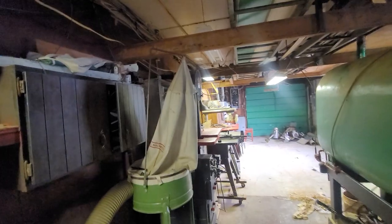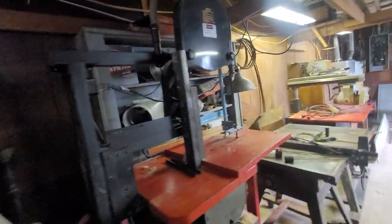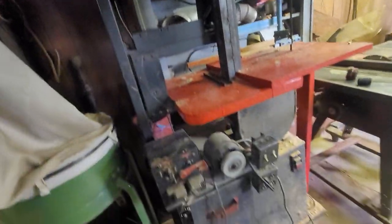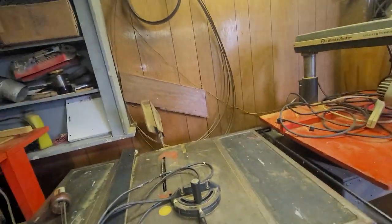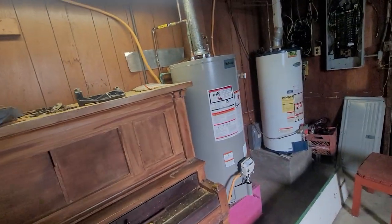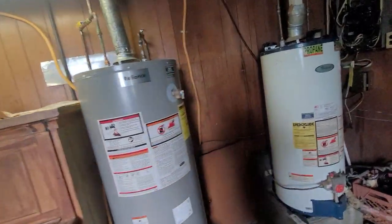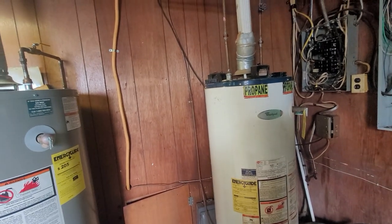So I mean, if you wanted to, you could turn this into another apartment. It would take quite a bit of moving to get your stuff out. You got a nice mantel right here. But yeah, why not turn this into another rental? Old piano. You got a gas hot water tank, another gas, well, this is propane.